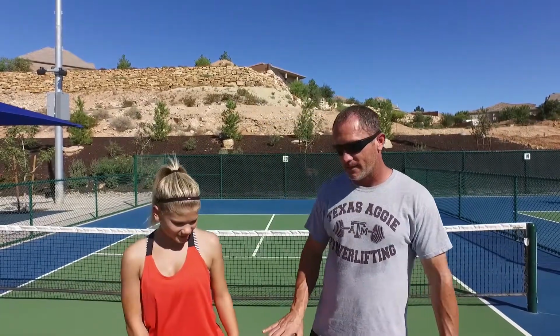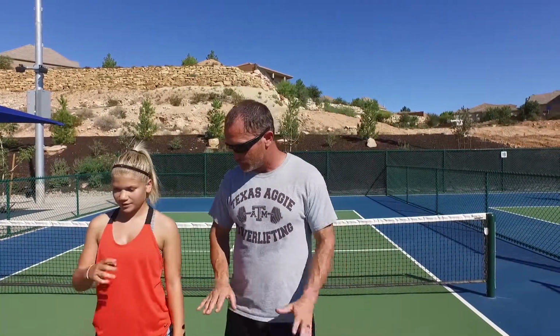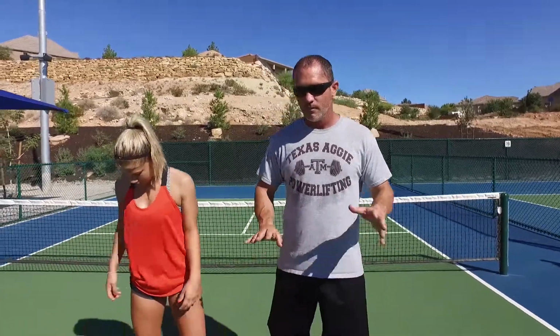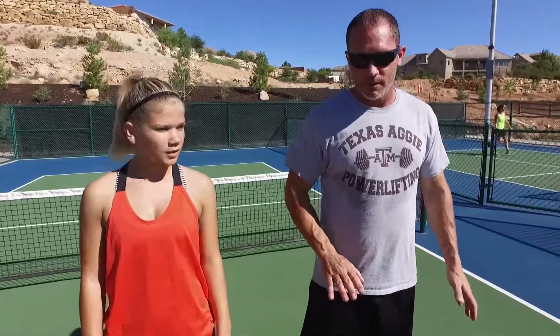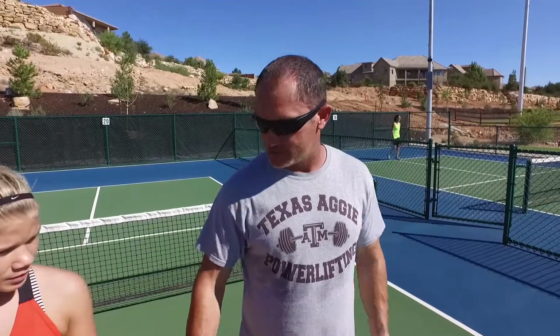All right, so now let's talk about lateral movement. So when we talk about lateral movement, actually we're going to jump over this line right here. When we start doing lateral movements, one thing that we really want to watch her do is make sure when she lands, it's just like she's landing when she is doing just a basic up and down movement.